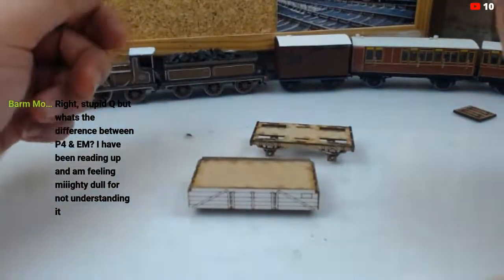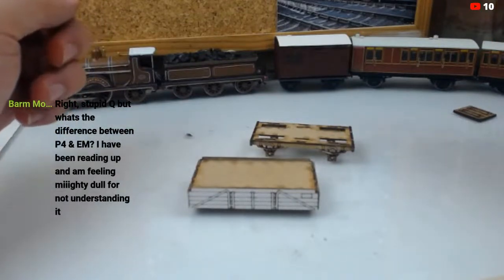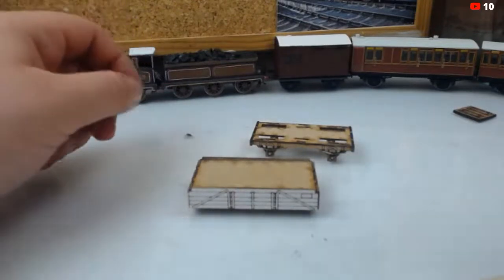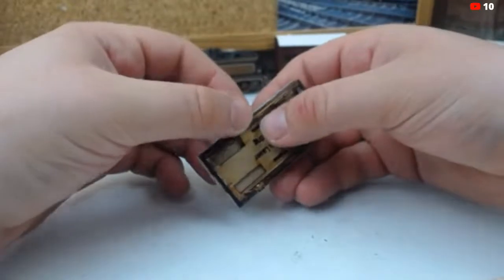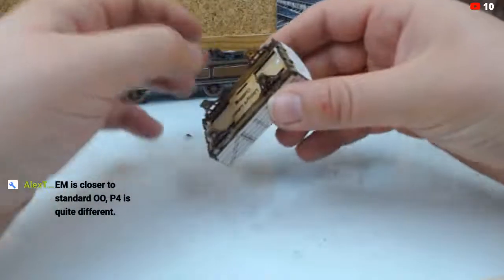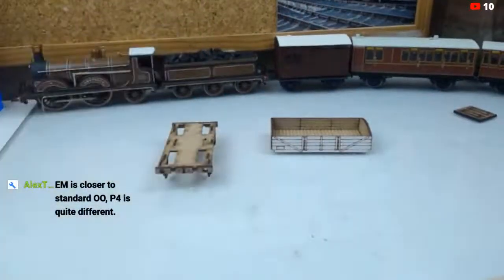Right, stupid question, but what's the difference between P4 and EM? I've been reading up and feeling mightily dull for not understanding it. P4 is accurate, EM isn't. EM is 00 with the wheels a bit further apart. P4 is actually meeting prototypical standards for the size. EM is close to standard 00, P4 is quite different. Yeah, P4 is much more intricate than 00.